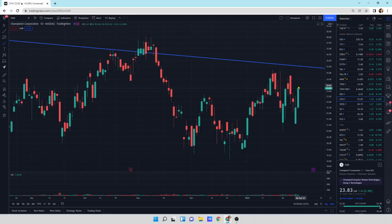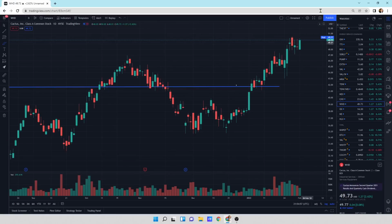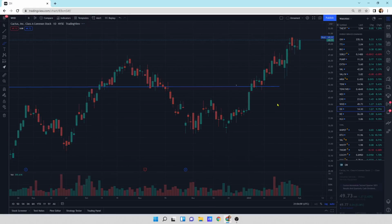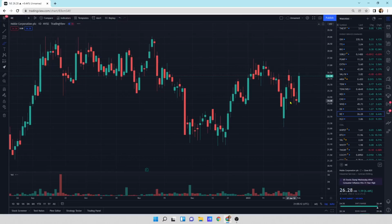This still looks really good. I like it. Cactus, WHD, bullish engulfing. It's going to head higher, in my opinion. OII, looking fantastic. God, I love this look here. Look at that. It's going to move up. The reason is big buying pressure, small selling pressure. The buyers are coming in.